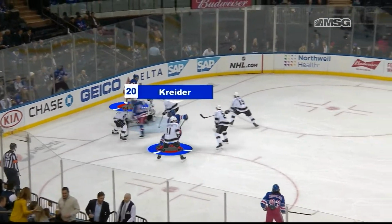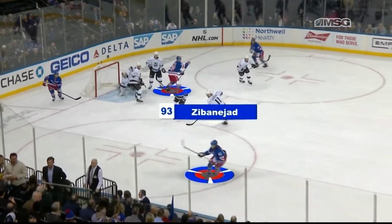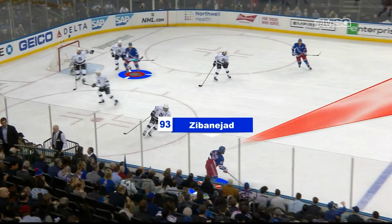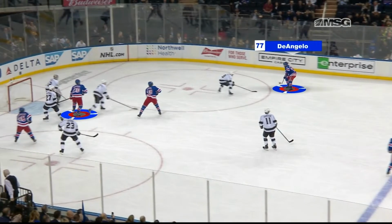You can see Stahl here coming down the wall. He sets that into motion. He has an opportunity right here to go to Kreider, and he looks for it. But it's the quick recovery that we saw in the next goal as well, as Zibanejad stays on the puck. And that was the constant theme. Now we see DeAngelo going down the right side boards. He's looking for the same play.